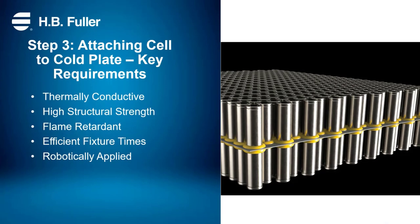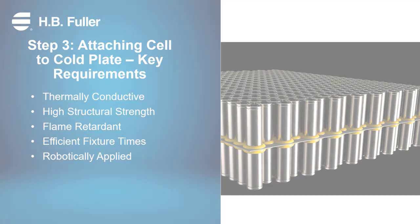Moving on from coating the cold plate, next is bonding of the cells to the cold plate. The attributes of a good adhesive for this application include thermal conductivity, high bond strength, especially to different metals, and fixture times that are fast enough for manufacturing environments. Fixture time is a term used to describe the time it takes for an adhesive to cure enough to be moved to the next point in a process or taken out of its fixture. As mentioned in one of the previous slides, it is also very important for these materials to be flame resistant.